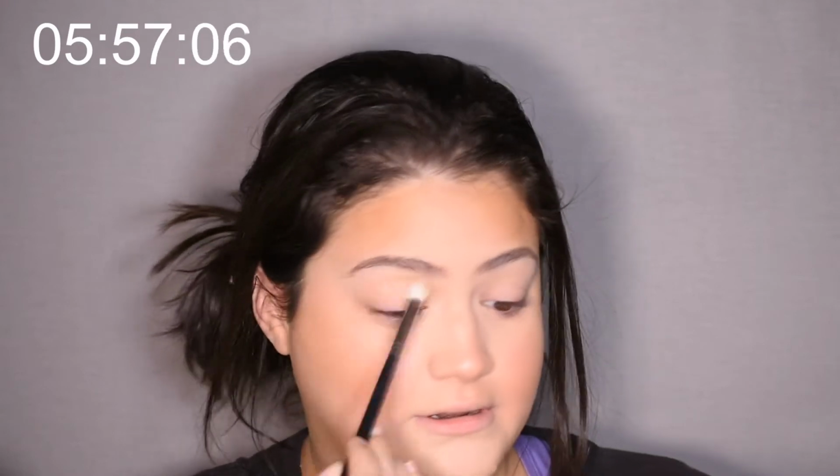So we're going to go in with our same palette that we've been going in with. We're going to dig into this little orangey, bronzy shade, and we're going to use that as our eyeshadow. Just to really give oomph to the eyes. Create a little bit of depth. Not make them look so dead inside.